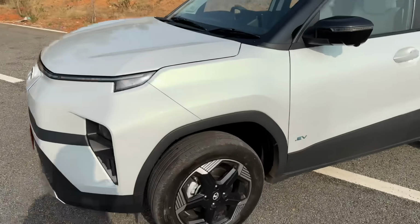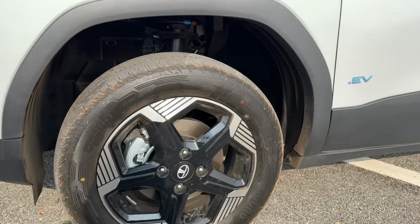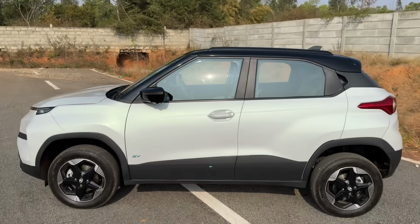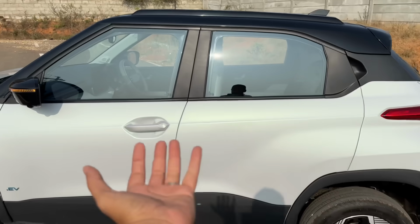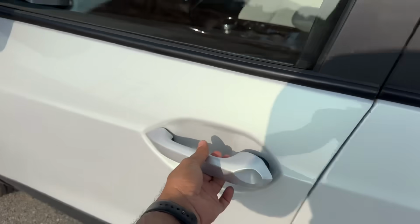The tire size here is 195/60/16, black coloring on the alloy wheels. It says .EV right there. There's a camera right here, and even though this is on a new platform, the dimensions remain more or less the same as before. Door handles are right here, so you don't get door handles like this, and there's no request sensor on the co-driver's side.